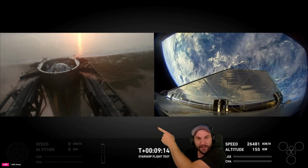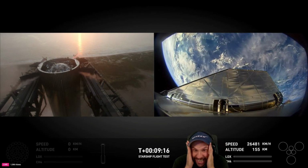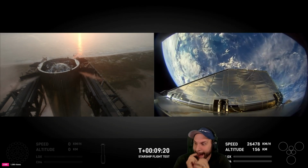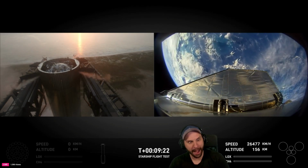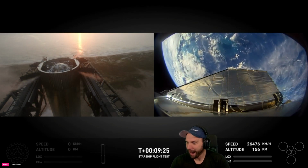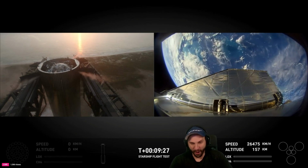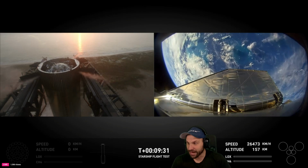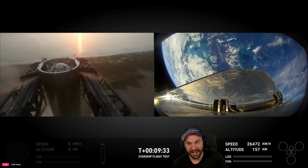Live views there as the booster vents some pressures. Oh my goodness. That is a live view from the top of the tower looking at the chopsticks. I am still in disbelief. I'm trying to catch my tears just like the chopsticks caught the booster. Holy crap. It has been nonstop since liftoff.